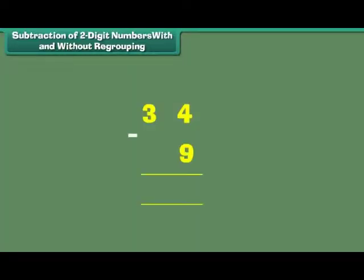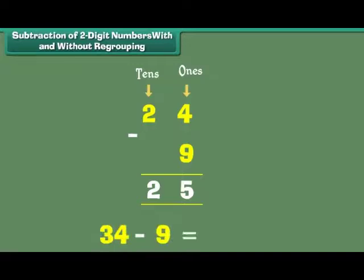What is 34 minus 9? 34 has 3 tens and 4 ones. We want to remove 9 ones. As 9 ones cannot be removed from 4 ones, we regroup 1 tens as 10 ones. Now we have 2 tens and 14 ones. We remove 9 ones from 14 ones. We are left with 5 ones and 2 tens. Therefore, 34 minus 9 is equal to 25.